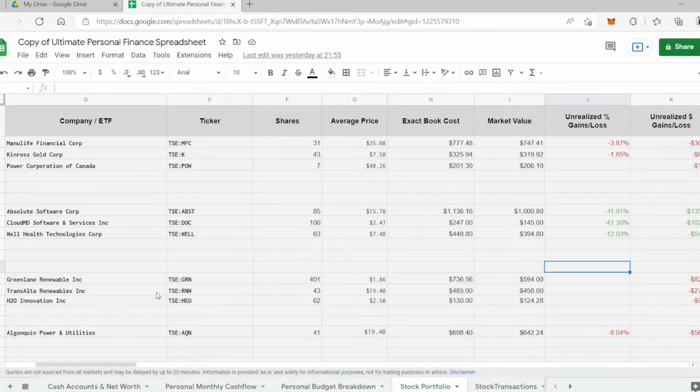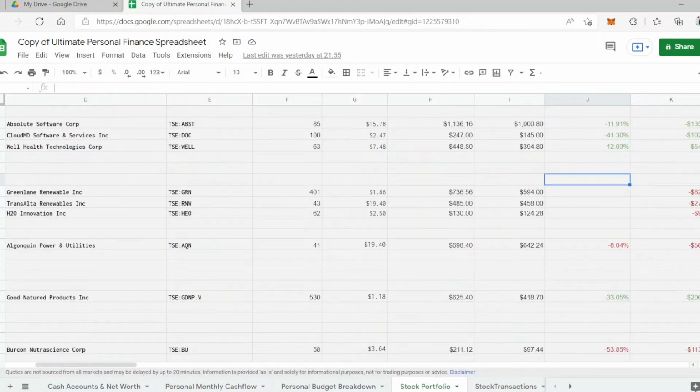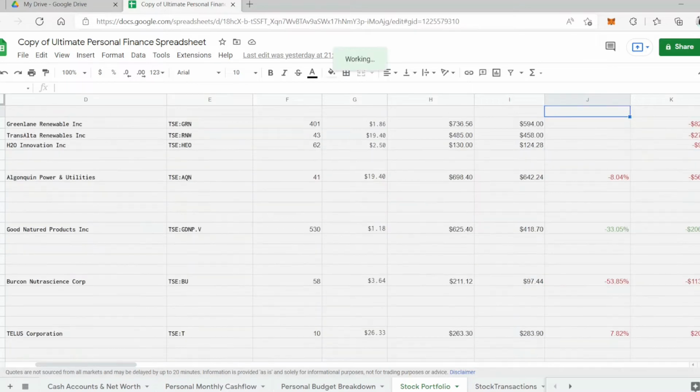Following that, I have Algonquin Power and Utilities. I have 41 shares. We're starting to see a nice little recovery from Algonquin. I have added to this position, just not since the last update. Following that, I have Good Natured Products, Inc. I have 530 shares. This one has also taken a beating in my portfolio, but again, I'm in it for the long haul.